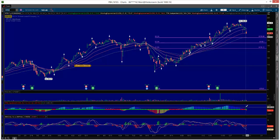Along with the MACD indicator, I like this one to keep on coming down. So NTES looks like it topped out quite a bit. So I'll be watching this one for more downside action. That's NTES. Decent volume, 1.3 million. So you should be able to find some volume in that one.